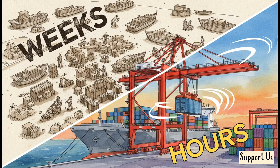I mean, everything. That one idea completely flipped global trade on its head. Loading a ship went from taking weeks down to just a few hours. And the cost, it completely collapsed. The price to load a ton of cargo dropped from almost $6 to, get this, just 16 cents. All of a sudden, you could make something on one side of the planet and sell it on the other for cheap. The age of globalization wasn't just coming, it had arrived.